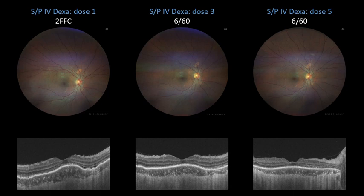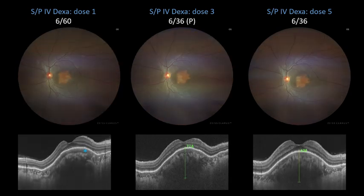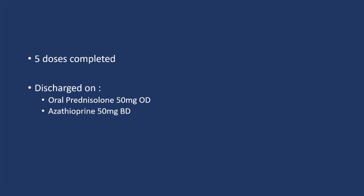On IV steroids, we see gradual flattening of the RPE undulations with the reduction of choroidal thickness and subretinal fluid with improvement of vision. Likewise, we see some improvement of vision in the left eye with the persistence of the deep retinal orangish lesion. 5 doses of IV steroids were completed, but improvement of vision was limited because of loss of ellipsoid zone in the left eye. The patient was subsequently discharged on oral steroids as well as azathioprine.